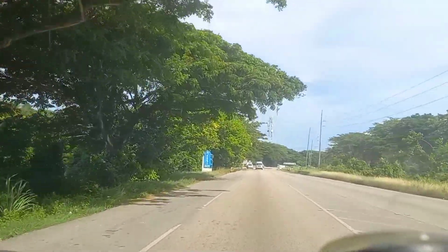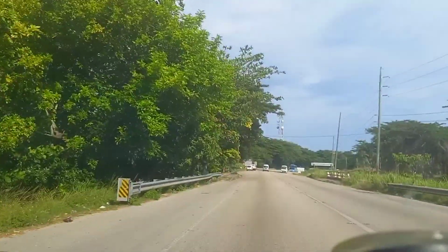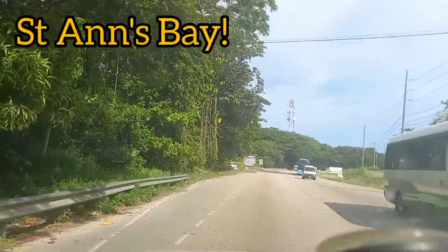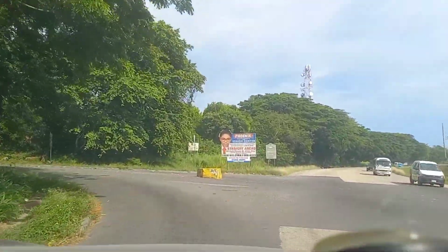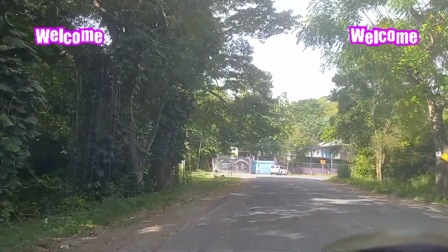Folks, and you see that beautiful sign to your left that says St. Anne's Bay. That's where we're heading. Welcome, welcome, welcome if this is your first time coming this side of town. Another sign that says welcome to St. Anne's Bay.